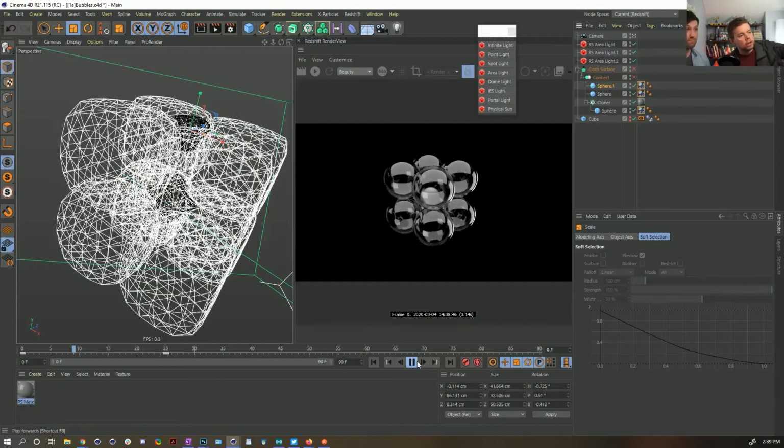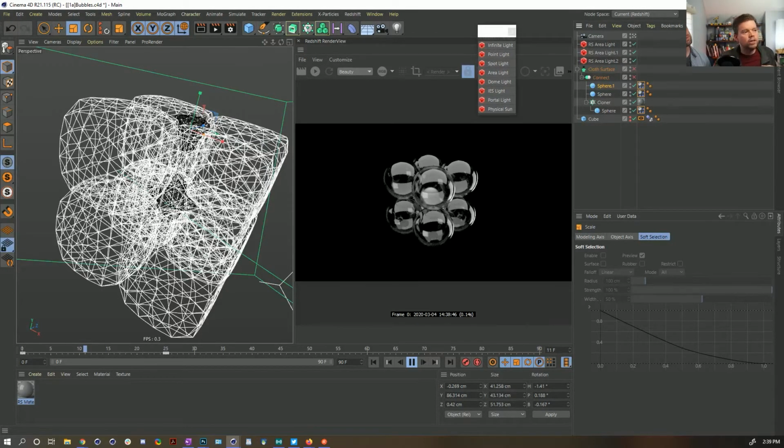Right. But you can see already on the center one, I should point with the mouse, you can see it's taking on more of a square shape, because how these are interacting with each other is actually going to determine it.